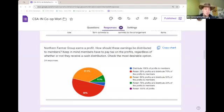Yeah, wait until they actually have profit. Kara, that's a fun note. Maybe don't decide till you have it. First 3 years pay down debt. Depends on debt and current goals. I think this is very much like it depends on the current state of the co-op.